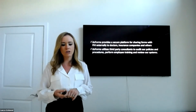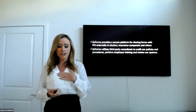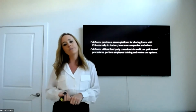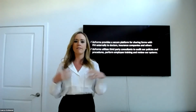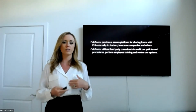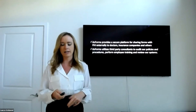We also utilize third-party consultants to audit our internal policies and procedures. So internally at DoForms, we take HIPAA compliance very seriously. We have all of our employees undergo annual HIPAA training. We have robust policies and procedures in place. We have all of the different risk assessments and security assessments undergone on an annual basis. So not only do we offer a HIPAA compliant product, we ensure that our company ourselves are operating in a HIPAA compliant manner.